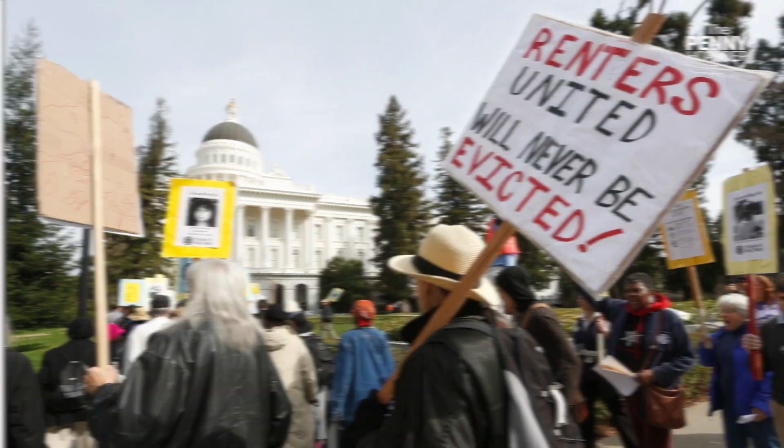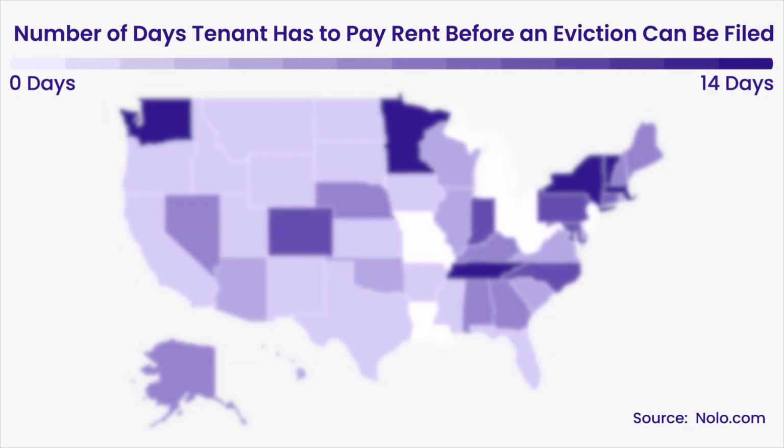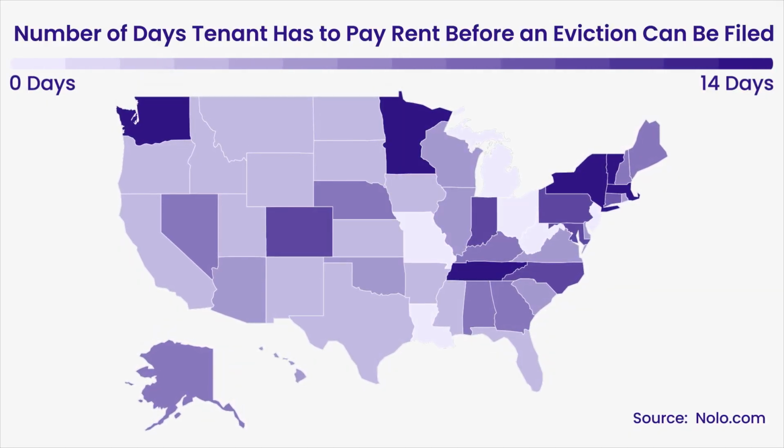Second, know your rights. Renters' rights vary from state to state, so research your state and local laws. In some places, eviction rules may even be suspended during a personal crisis.